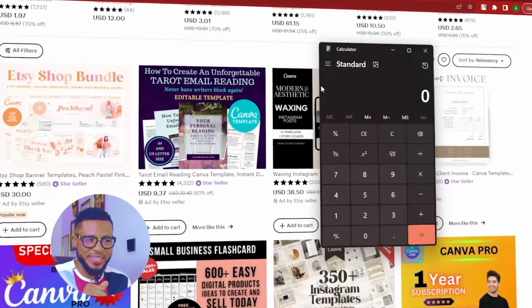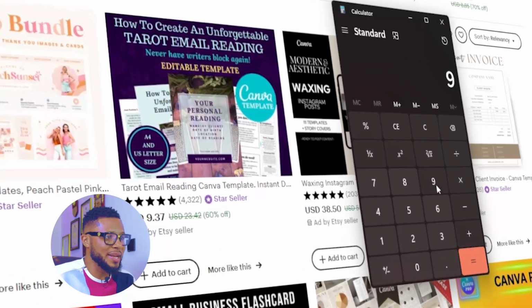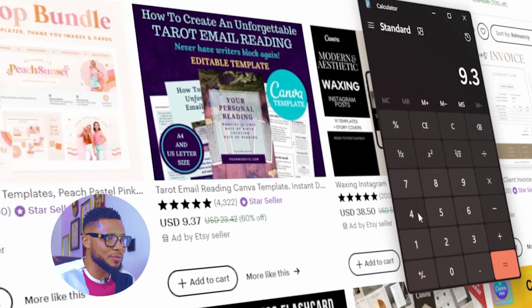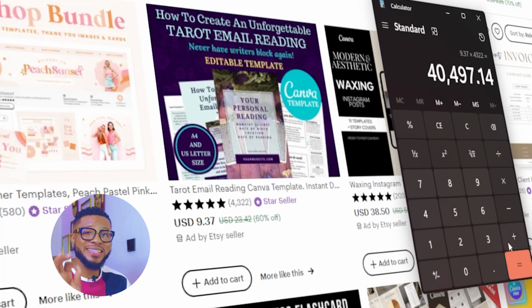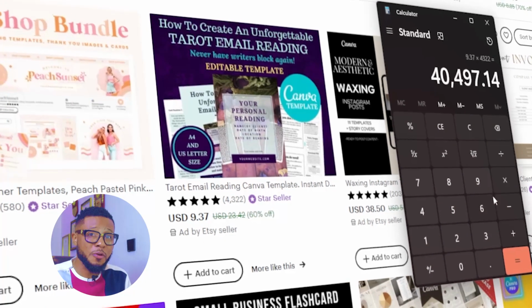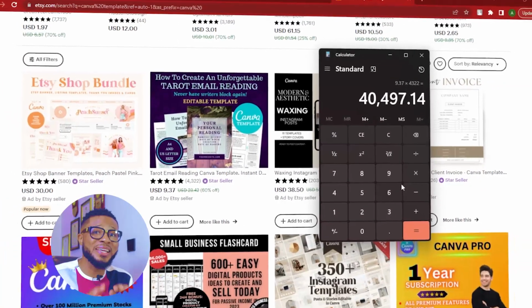If we pull up the calculator like I always like to do, and we multiply that 9.37 by 4322, that will give you $40,000. That is how much this seller has made from selling Canva templates that you did not even design yourself.